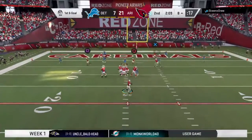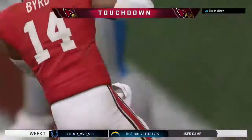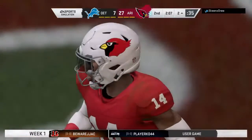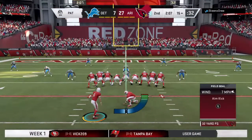And now Murray's going to set up to throw. He's got his man. It's caught in the end zone. Touchdown, Arizona. Demir Bird there to make the grab. And the Cardinals push further out in front.